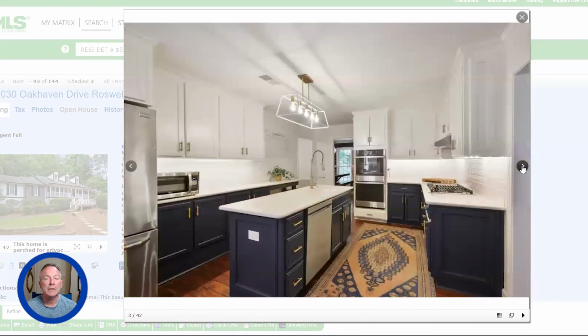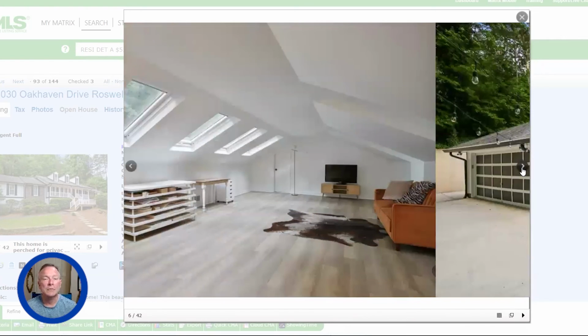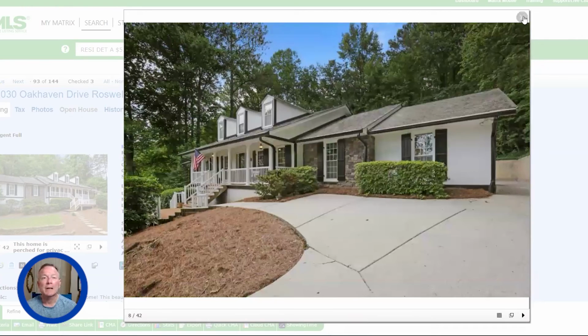As you can see here, nice white countertops, white cabinets, nice open floor plan, nice natural light coming in. Looks like this is upstairs. Looks like they have the back porch area, nice sitting area. And as you can see here, they give you some nice views of the community with the golf course there. So I'm going to click onto there.